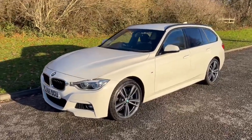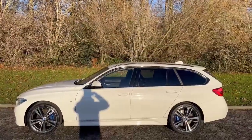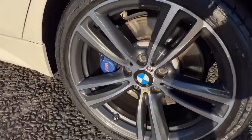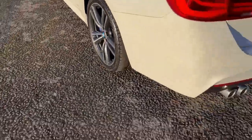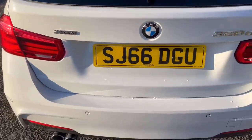3 Series. It's a 2 litre 320D M Sport Touring manual xDrive, finished in a stunning white with superb diamond cut alloy wheels. The M Sport brakes really stand out. See the xDrive logo on the back.